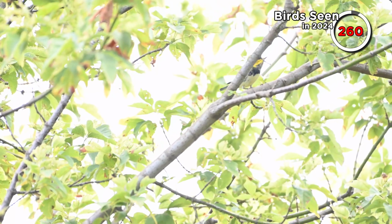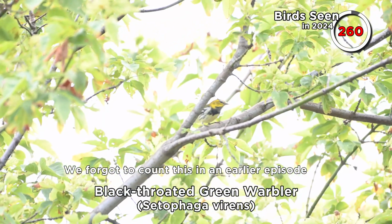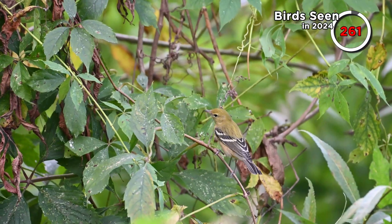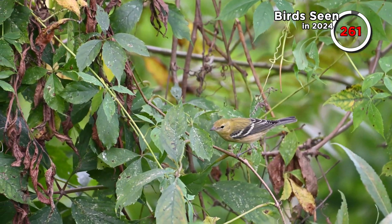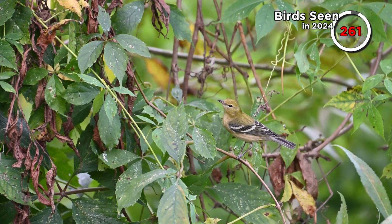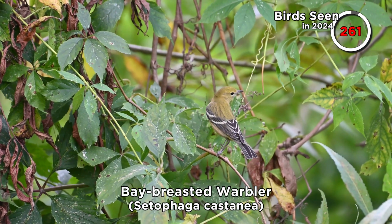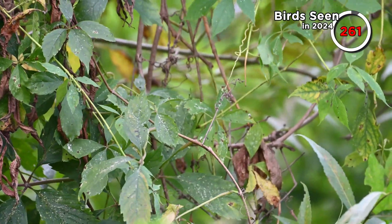And a few more warblers for the day, an only slightly faded black-throated green warbler. And telling female blackpoll and bay-breasted apart is tough. If the legs are entirely black, that leans towards bay-breasted warbler. If they have any yellow on them, it could be a blackpoll.